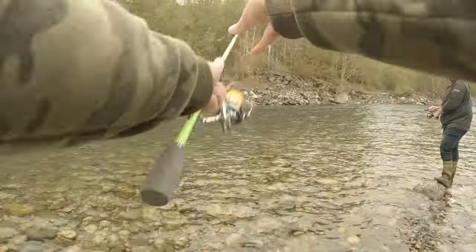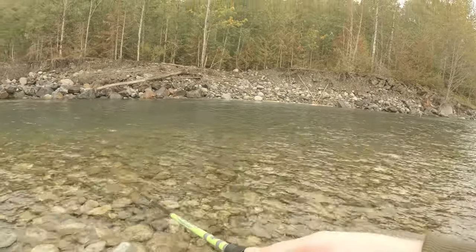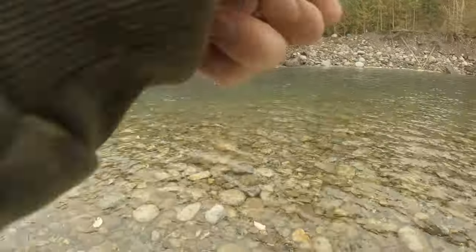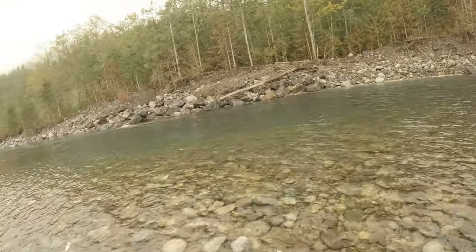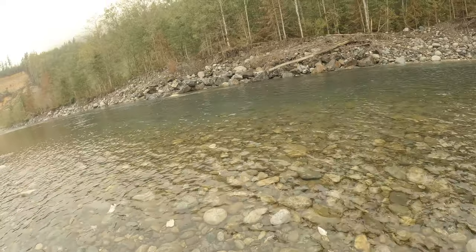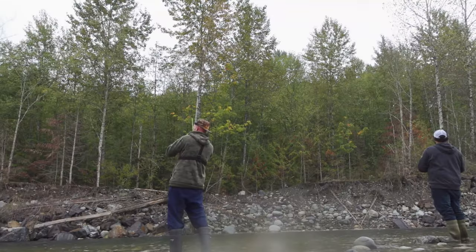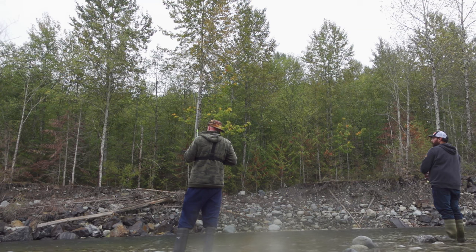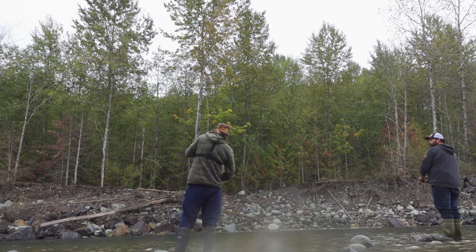I also have these other spoons that used to crush coho, and I just don't even throw spoons anymore. Let me tie one on in a minute. I like those brass prongs. Oh, yeah. There we go. Ooh, yeah. Rooster tails, man. I love these things. Whoa. Dang cameras, man. There's a battery.